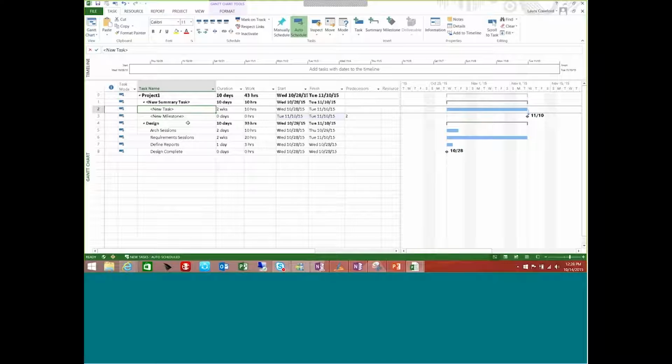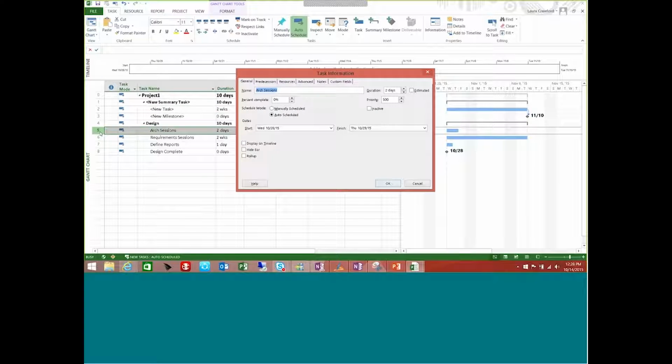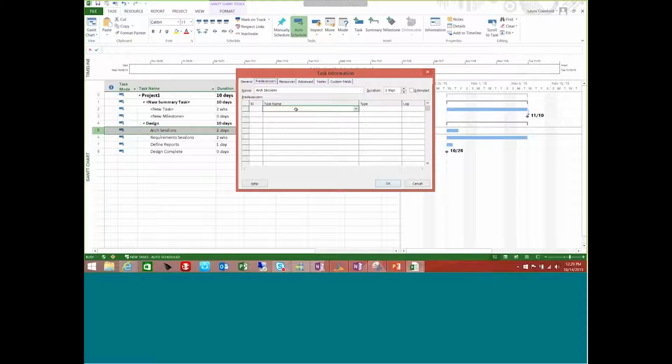There are other dependencies, though. We're not just limited to finish to start. What I just did is double-click on the row of this particular task so I can bring up this task information dialog box. If I go to the predecessor tab, you'll see here that it's blank. But if I click on the task name, it's going to show me all the other tasks that are in my project plan.